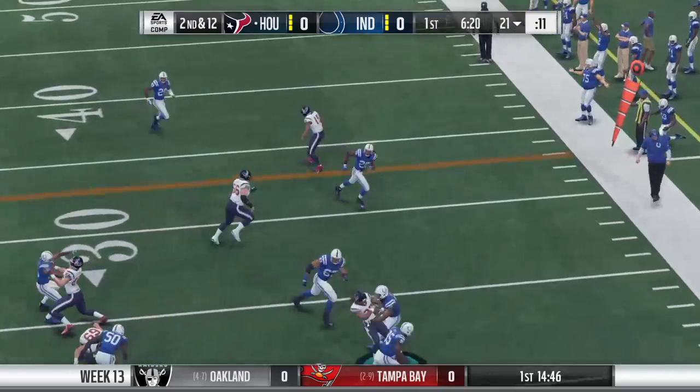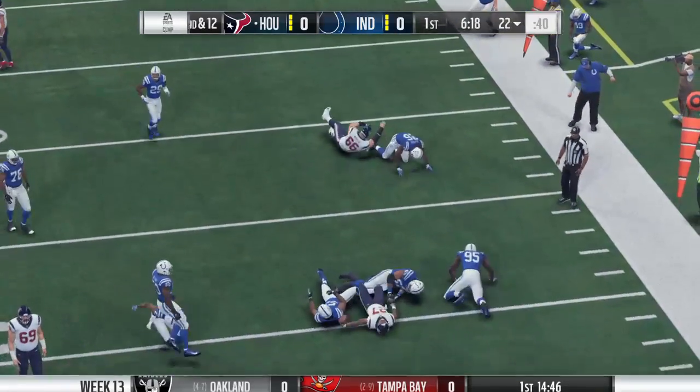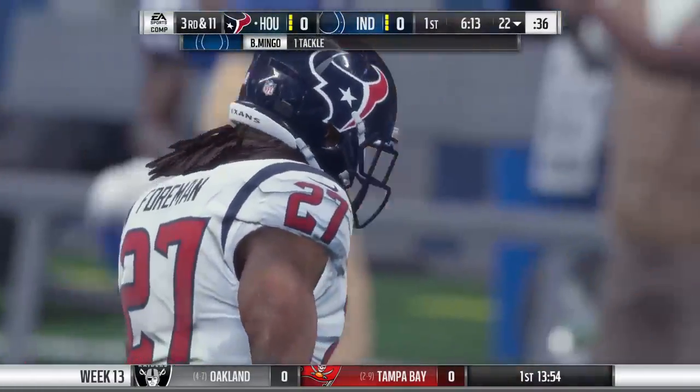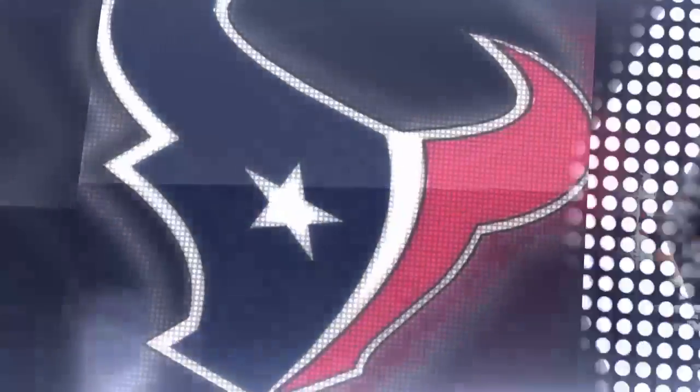Here's Foreman, and now running right through it. So he got free of 1 tackle, but couldn't do a whole lot else. 1 yard officially on the pickup, and it'll leave him with a 3rd and 11.